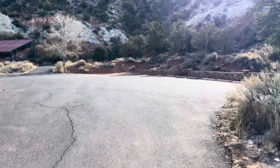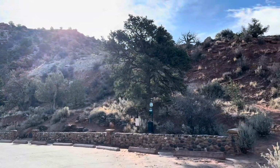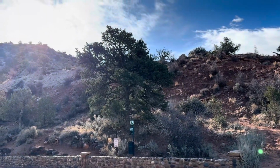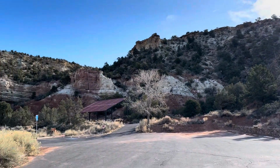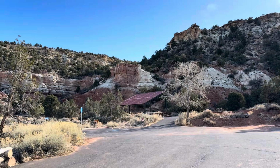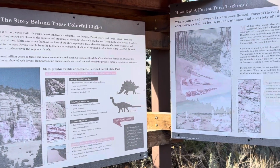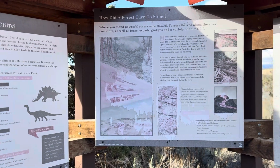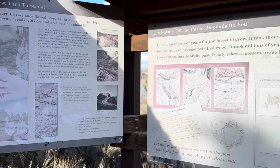And if you're looking for a hike, they have a hike that's about 2 miles. It's a mile in, mile out. You go up the hill and you go over to an area with tremendous amounts of petrified wood. And this is just the information boards on the outside of the trail. You can pause them and look at them.